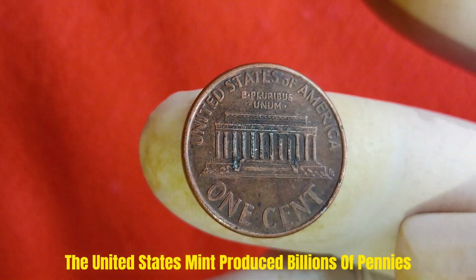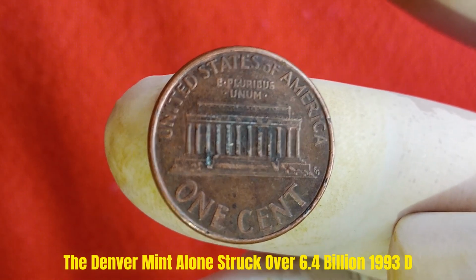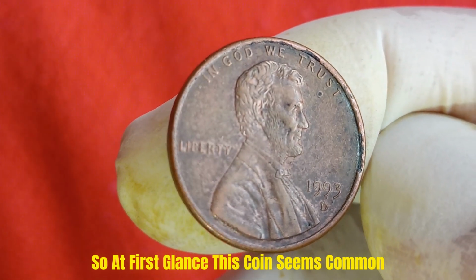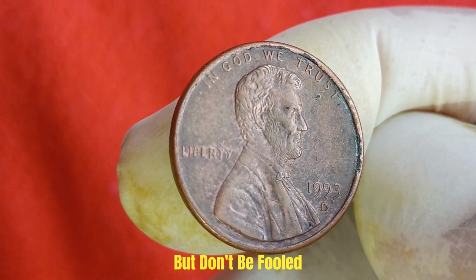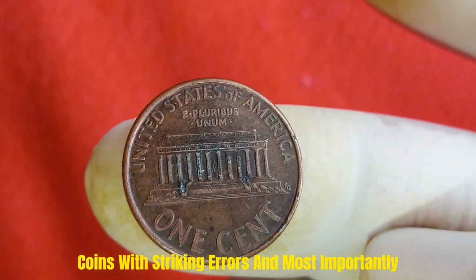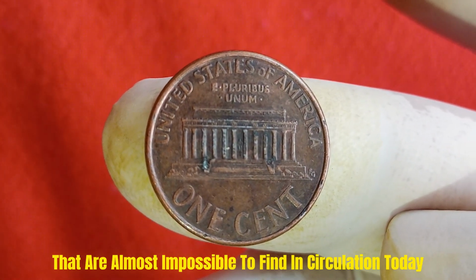Let's go back in time to 1993. The United States Mint produced billions of pennies this year. The Denver Mint alone struck over 6.4 billion 1993 D Lincoln cents. So at first glance, this coin seems common, too common to be valuable, but don't be fooled. Among these billions are extremely rare varieties, coins with striking errors, and most importantly, high-grade specimens that are almost impossible to find in circulation today.